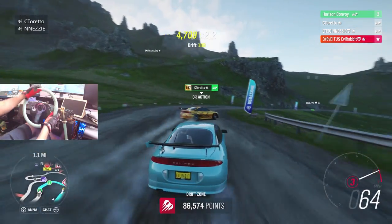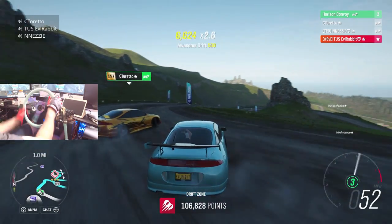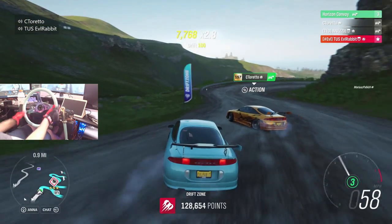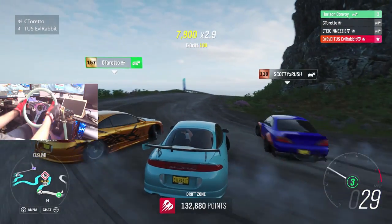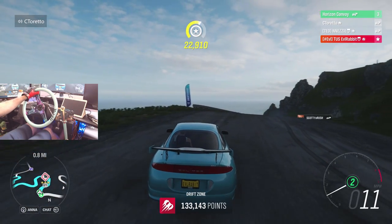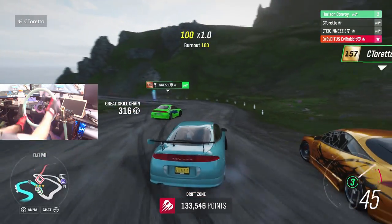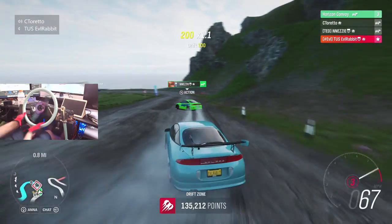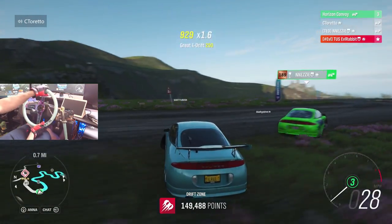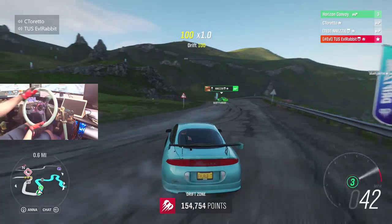See if I can stretch this out, handbrake it, ready. There's the road! Oh no! Oh, we got it though! We got it. Oh, rip. Too much weight behind it. Too much weight. Thanks. Not too bad. We get down here.